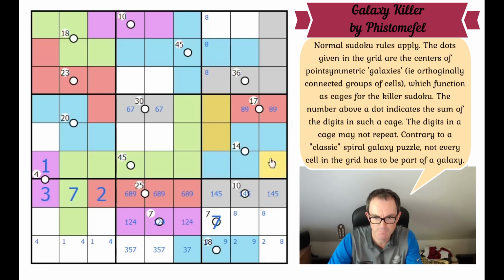31 here, that's 14. 31, 7. 7 on the 14 cage would be 1, 2, 4. That's okay. 30, 10. What am I meant to see here? I looked at this, didn't I? 9. 2, 3.